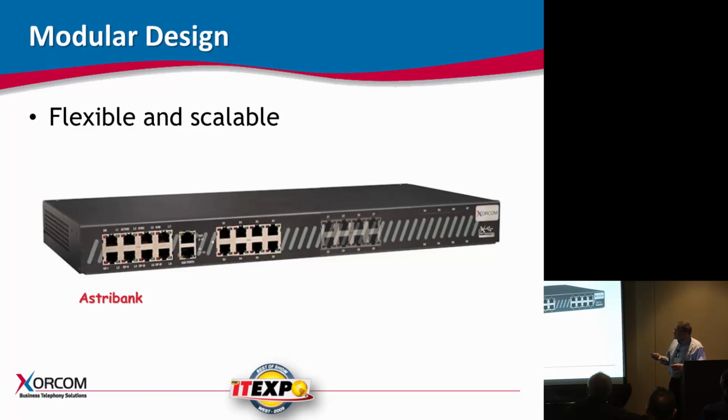This is a fully configured, actually a blow-up of the slide I just showed you, of a fully configured 32-port FXS Astra Bank. The point with this slide is these modules are all fully configurable. And if you've seen our pricing guide, you'll note that we have a large variety of different configurations. That really exhibits the flexibility so that you can build the Astra Bank configurations.